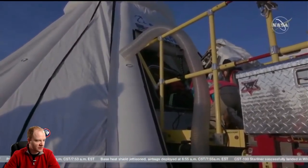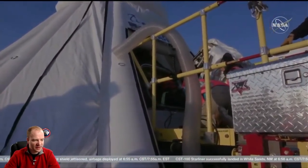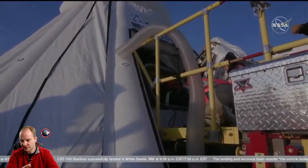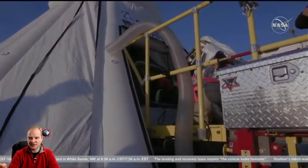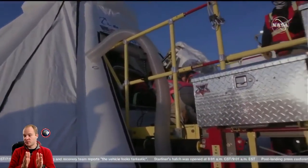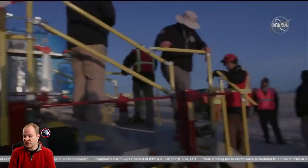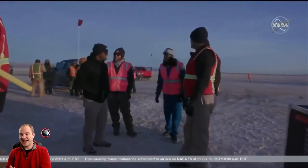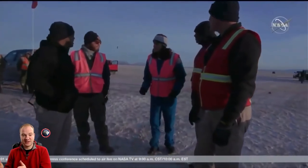The intent is to reuse this capsule for the first crewed flight. I thought that they were going to use a different capsule for the first crewed flight for CFT. I think this capsule is for the first certified crew flight. So basically, we have the OFT, the uncrewed mission. Then we have CFT, which is the crewed flight test. That's basically their certification test.